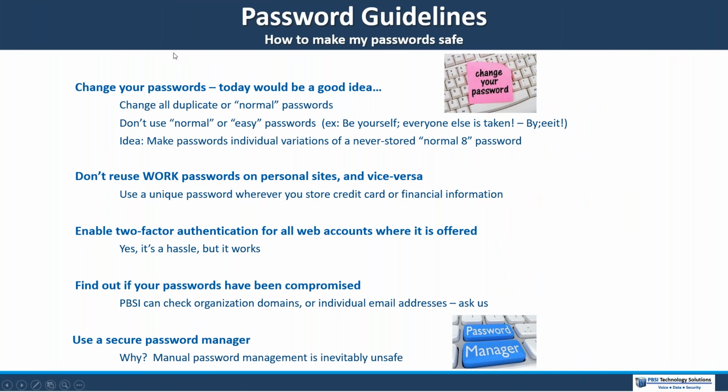So a short summary of password. We do entire webinars on this topic, an entire webinar on how to manage passwords. So this is a short summary, but the essential ideas are: don't use duplicate or normal passwords. And an idea here that I use personally, and that might work for many of you, is you can store passwords even unsecurely, for example, in an Outlook contact, a list of passwords, as long as you never store the password itself.